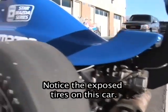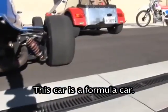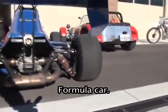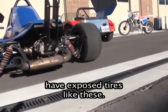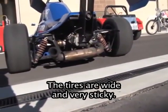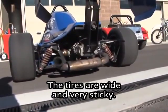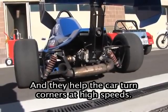Notice the exposed tires on this car. This car is a formula car. Cars that race in formula classes have exposed tires like these. The tires are wide and very sticky, and they help the car turn corners at high speeds.